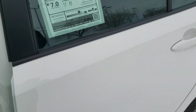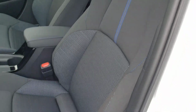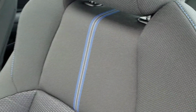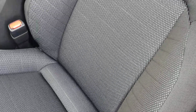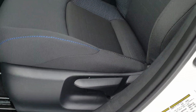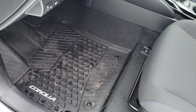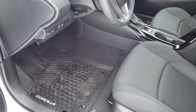One of the very first things you'll notice inside this Corolla are these really great looking sport seats. Got the nice blue accents to give it a very sporty and premium feel. And we've also got a nice textured look to the middle of the seat, which is complemented nicely by the bolsters. Just below the driver's seat, you'll notice the manual adjustments for the driver's seat. And if we take a look in the footwell, you'll also notice these great all-weather mats, which make it super convenient to clean regardless of the conditions.